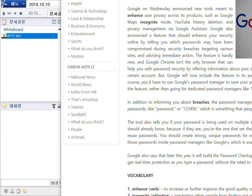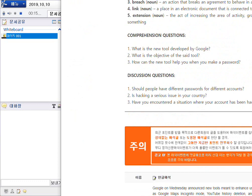In Korea, is hacking a serious issue? Like identity theft? I'm not sure because I don't live in Korea, but yes, I think so. Because hacking programs are getting stronger and hacking techniques have evolved over the years. So these days search histories and user patterns are all recorded permanently online. So I think it's a serious issue in my country.